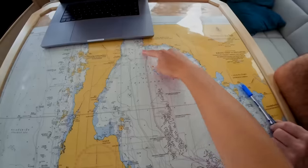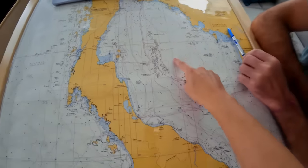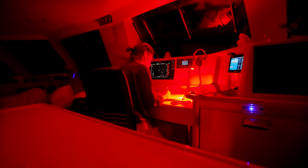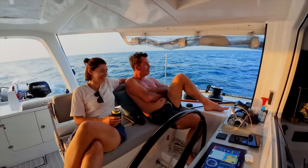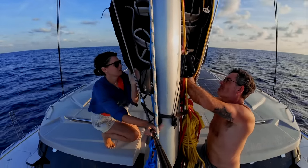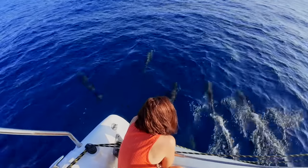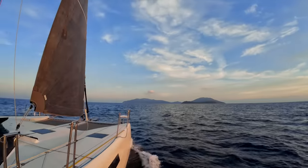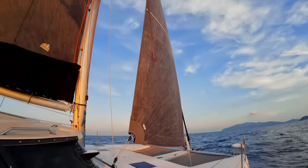So we go from here and then at some point we'll just turn south. Today is departure day. The wind is still coming up from the south and we're punching into it. It's a little bit less comfortable, but at least we're making our way towards Malaysia. And this is what I was hoping for, sailing the Gulf of Thailand. We have just arrived into Malaysia. So beautiful. What a welcome into this brand new country. So excited.